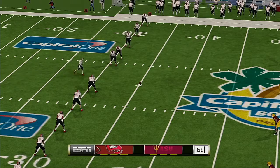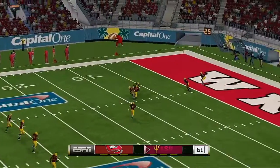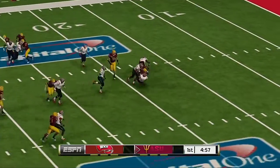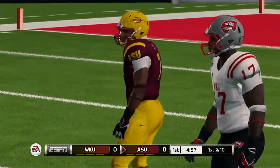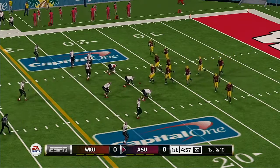Both teams are lining up for the kickoff, and we're just about set to get this one underway. Nice kick, plenty of distance. Brought down at the 19. The quarterback brings his troops out onto the field for the first drive of the game.